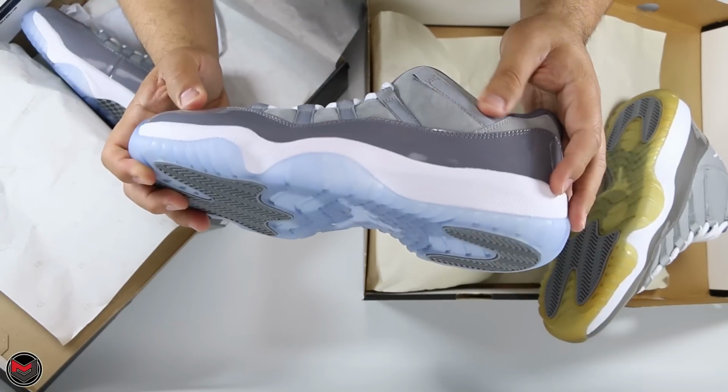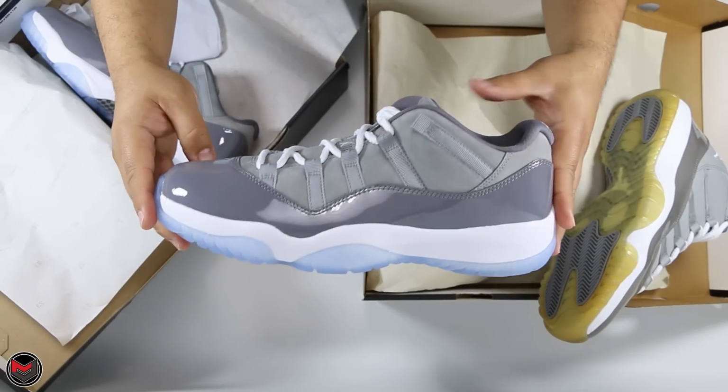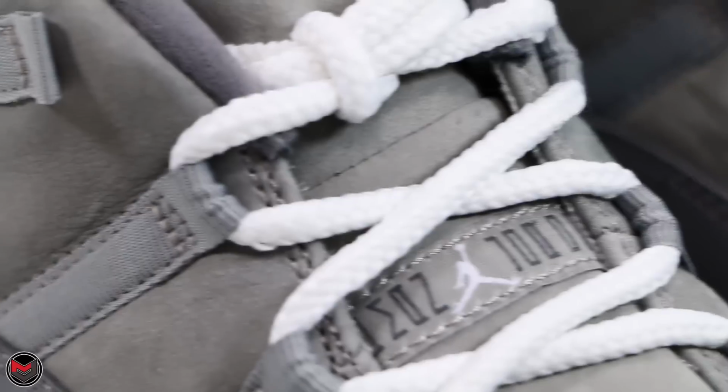So the quality of the nubuck here, it's really nice. I think Jordan Brand did an excellent job putting materials on this sneaker. The shape overall, it does look like your regular and your standard low. You got the white laces in.